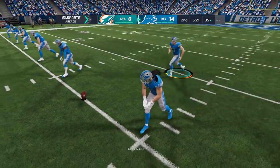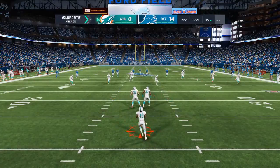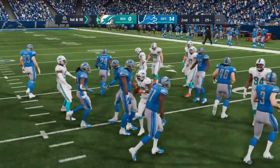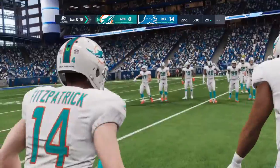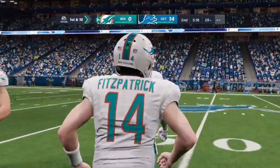The kickoff unit as they run up and send this one away. This is Jakeem Grant. Very good tackle. And it's a pretty good return here as he'll get this up to the 29. The Dolphins take over 1st and 10 at their own 29. Miami set to take over. And they're in a bind early here, down 14-0.